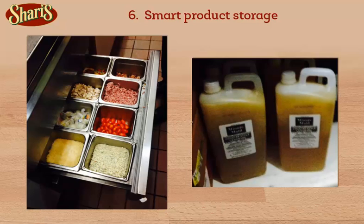In the picture on the right, notice that there is space between the containers. This allows air to flow around the product, again keeping it colder with less effort and also aiding in thawing.